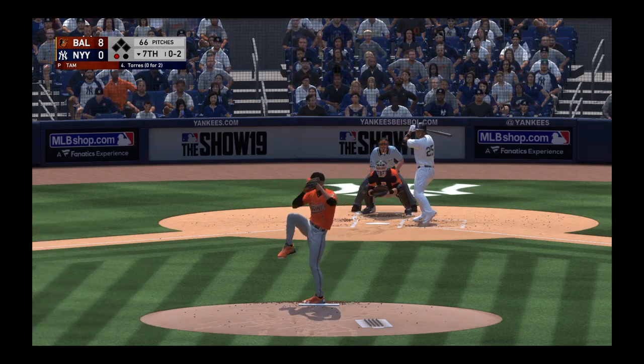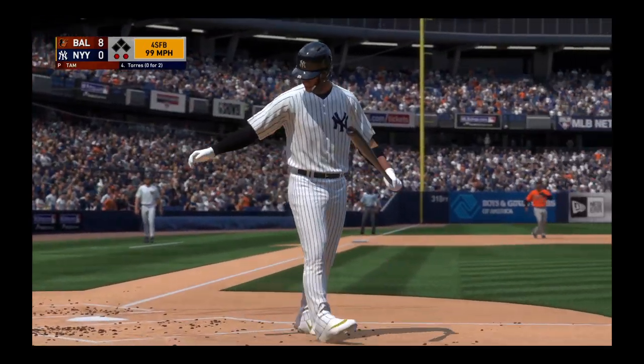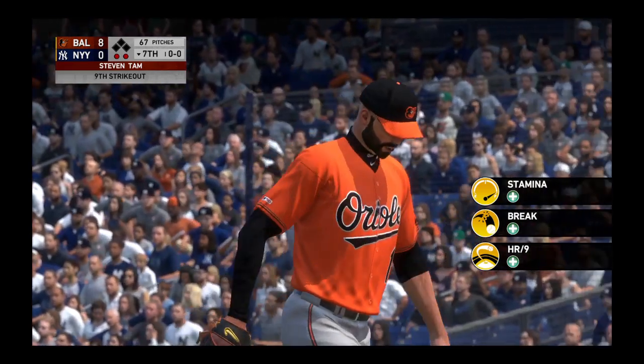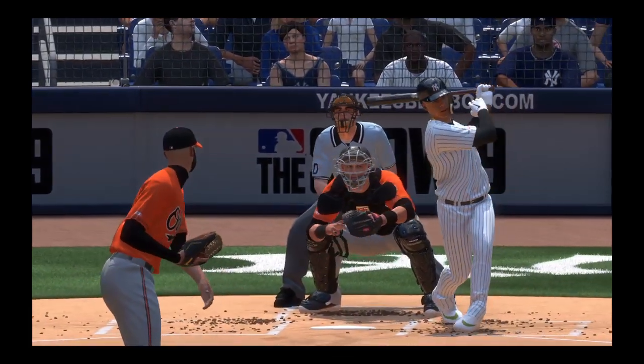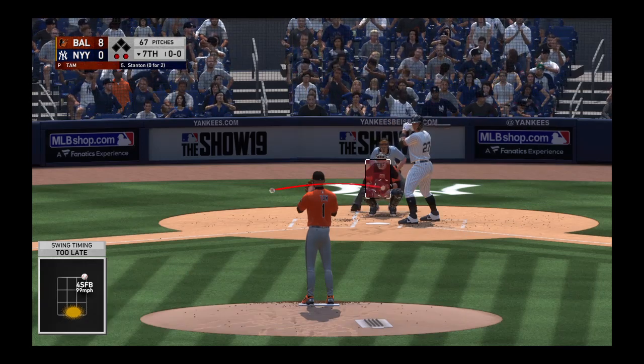Here's another 0-2. Struck him out, and he becomes the ninth strikeout victim thus far. Well, you can tell by their approach that they're going to go up there and try to be aggressive off this guy, but he's taking full advantage of that. He's pounding the zone with strikes, and right now we're seeing a lot of swings and misses and a lot of strikeouts and no walks either.